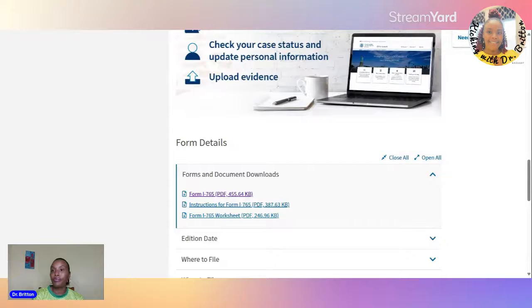Now, when you apply for the work permit, it asks you on that form if you need a social security number, and you would check the box yes. Where would you find the form to download? Let me show you quickly, and then we'll come back to talk more about filing taxes for your J2 minors and J2 dependents. All right, so let me go to share my screen.